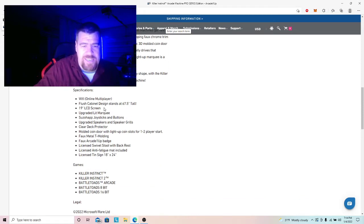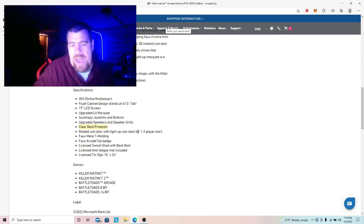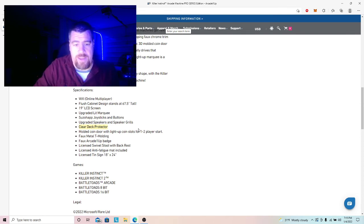We're going to hear, 19-inch LCD screen, upgraded liquid carbon clean, Suzo joysticks and buttons, upgraded speakers and speaker grills, clear deck protector. I'm actually surprised this made it through. The deck protectors are cool. Oh, you know what? It doesn't say lighted, though. So I'm wondering if it'll be lighted. I'm not sure about that. And honestly, on this Pro Series, I would forgo the lighted deck protectors. I think it's cool, but I think it's also something that could go. If you have to cheap out somewhere, cheap out there. But you do need the deck protector.